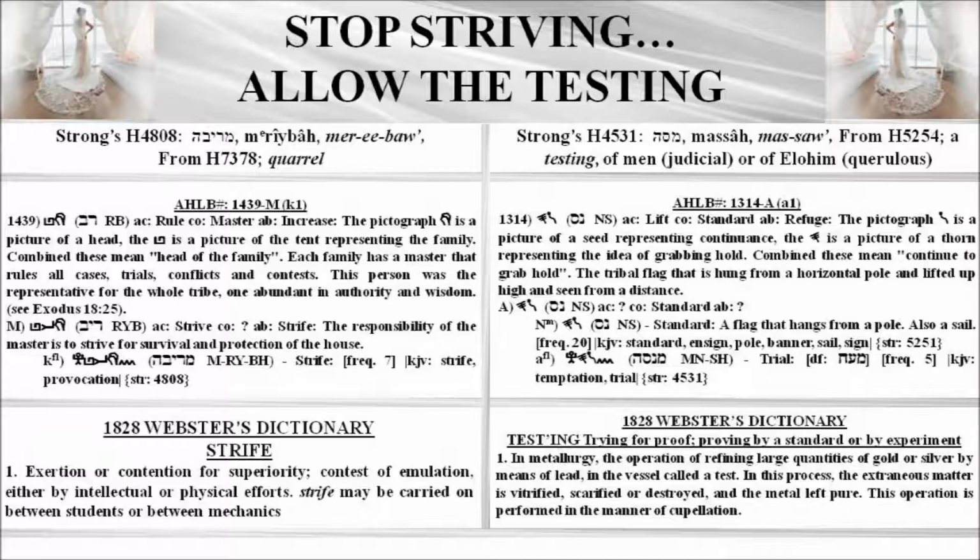So these trials were given to them to see if they would allow themselves to be cleansed by the seed, the word, that would allow them to grab hold of everything that Yah was revealing to them. They flunked. Today we have that same opportunity, that as these trials and testings come, we can allow them to take place and for us to be cleansed.